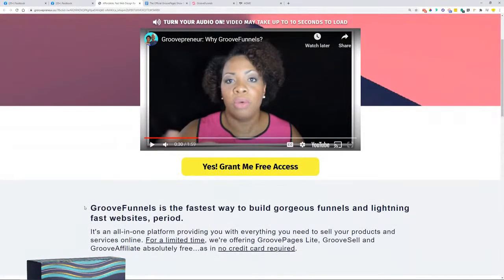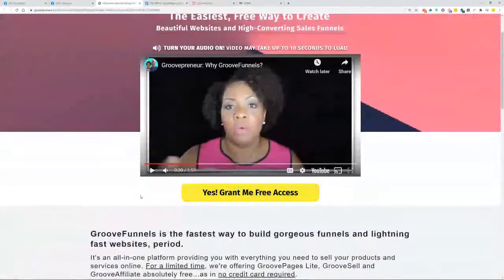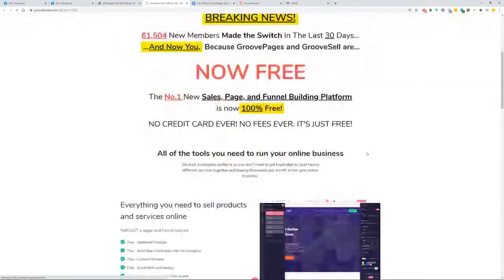And also GrooveFunnels, I wouldn't go out there and immediately mention that it is GrooveFunnels, because somebody can just select it and search for it, and then you lost it. You lost the affiliate sign up. So just say this builder is the fastest way to go and build gorgeous funnels and things like this, and then just don't mention GrooveFunnels. Just leave it out. Try to keep the expectation and get people to actually go through your video, and then once they click on it, they actually see, okay, this is where she's sending me, this is GrooveFunnels, so I need to sign up here.